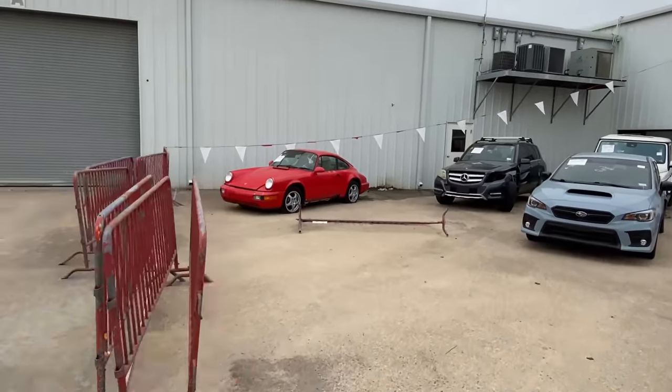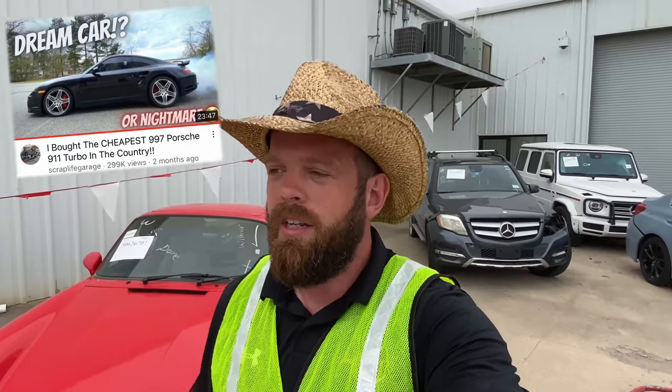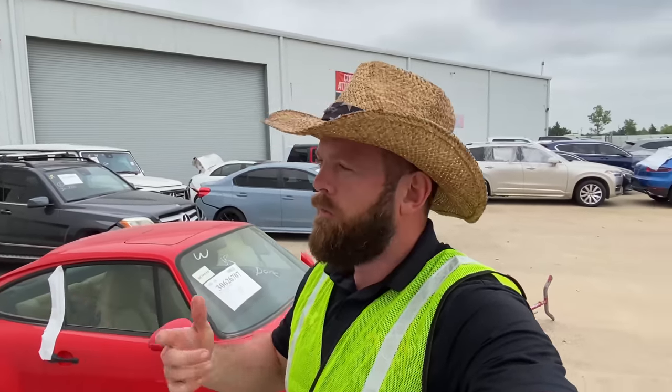And I did mention that there's a couple old Porsches here. Here we go, number one. If you're on the channel, you may already know that I recently bought a terrible condition manual 997 turbo. And fortunately or unfortunately, depending on how you look at it, it kicked off quite the Porsche addiction in me. I've been looking at them nonstop ever since, and these old ones are really doing it for me lately.